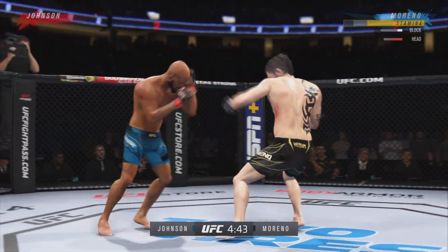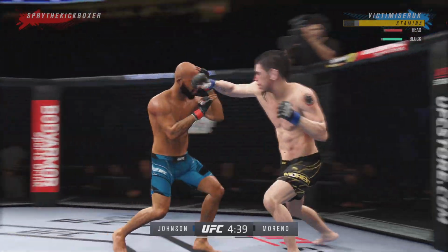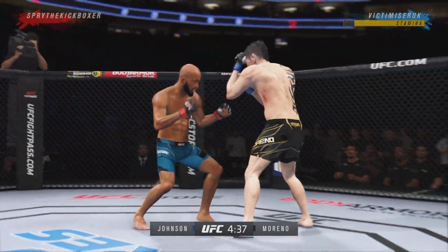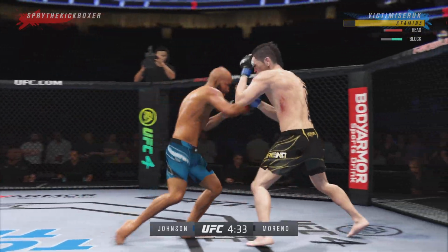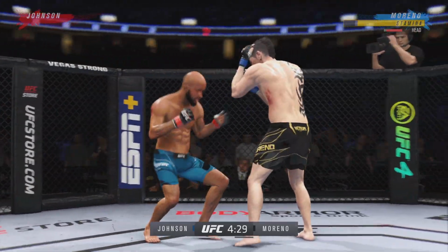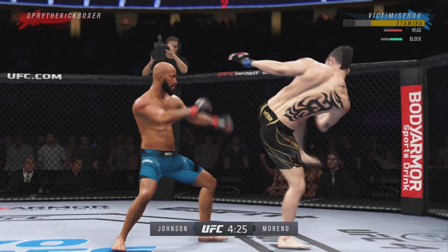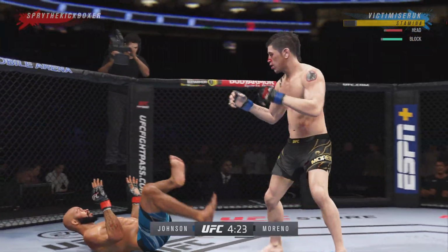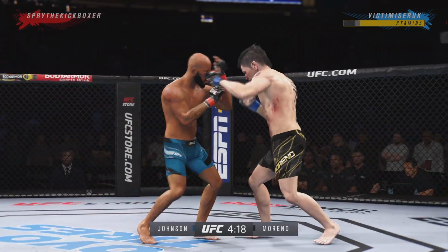His striking, how he slips off the center line, and he returns with that beautiful hook. Over and over, he is finding that shot. Shot clip with the right hand. Straight right, he misses. Good stick. Going orthodox now. He's had a huge strike right there. I'm not sure how many more of these his opponent can take. Massive shot that he landed. Great job.